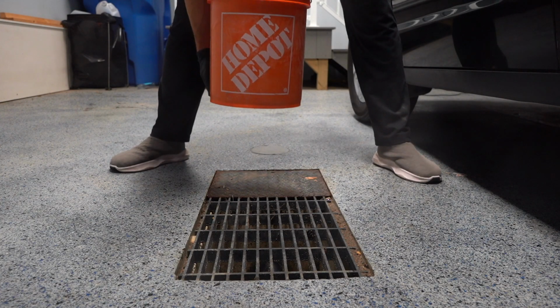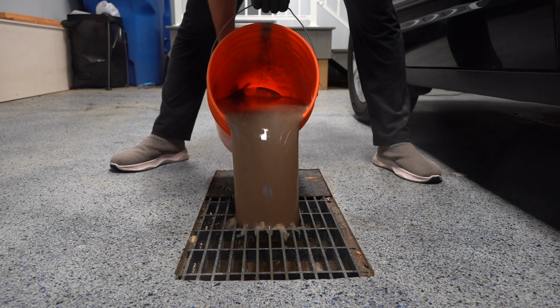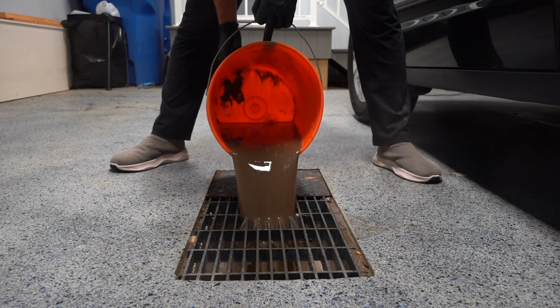Here's all the gross and nasty water pulled from the carpet in this van, and this is definitely one of the dirtiest water pours I've had. Gross.